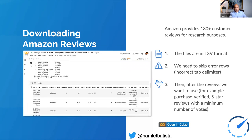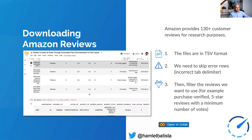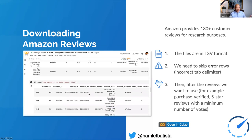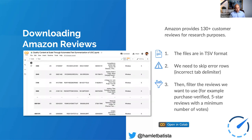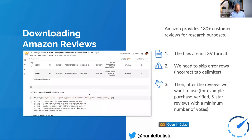You can look at the elements that I downloaded from there, and here's what it looks like. For the wireless product, I have the different products. I have the number of stars, the number of votes. Very useful and simple, right? Just downloading the data set and putting it in Python format.